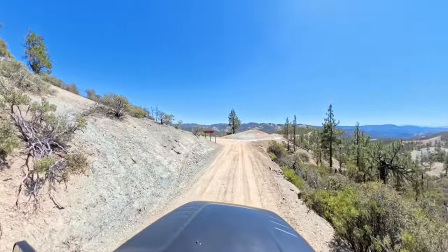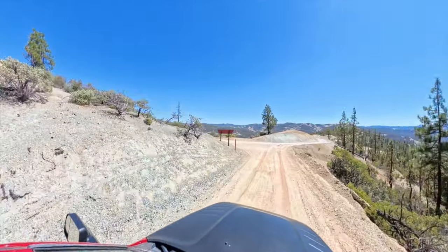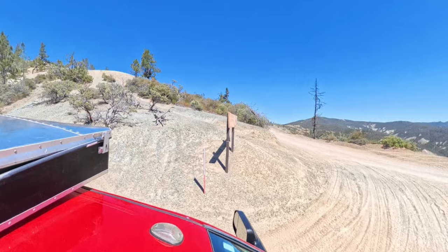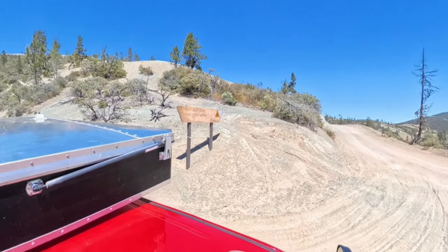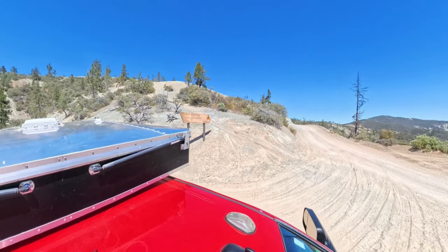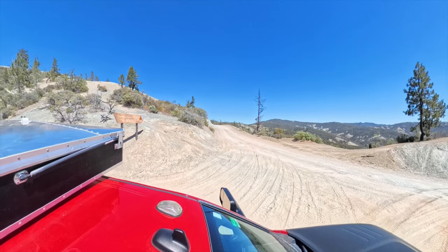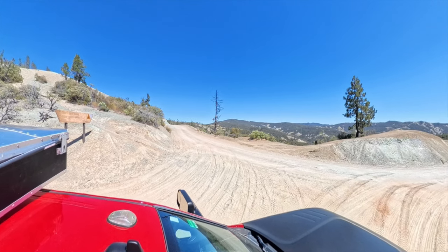Alright, we're back at the fork in the road, and if you're wondering why I chose left instead of right, it basically was because the signpost was illegible, and I just misinterpreted it. So I ended up doing probably another 8 or 10 miles there, back and out, with that detour.